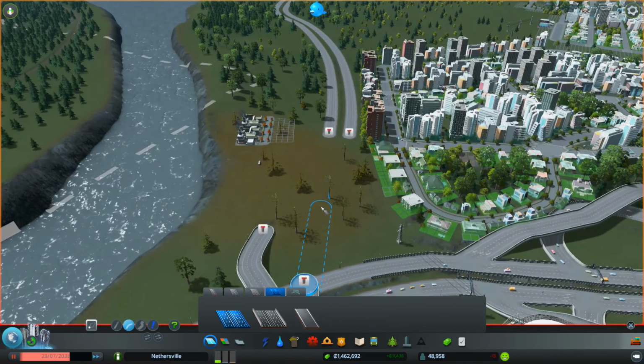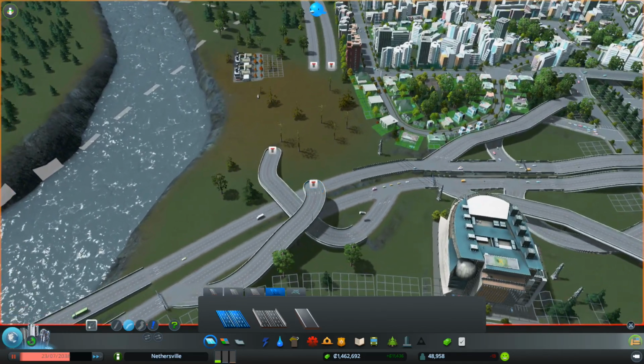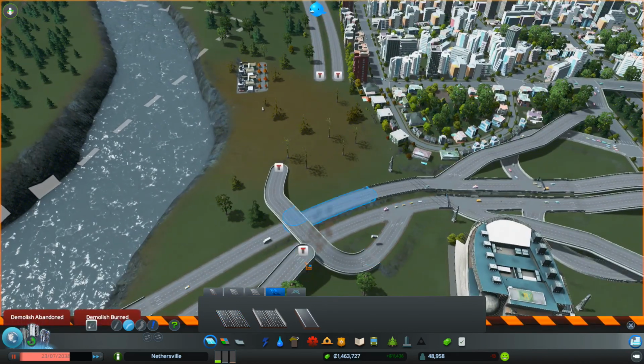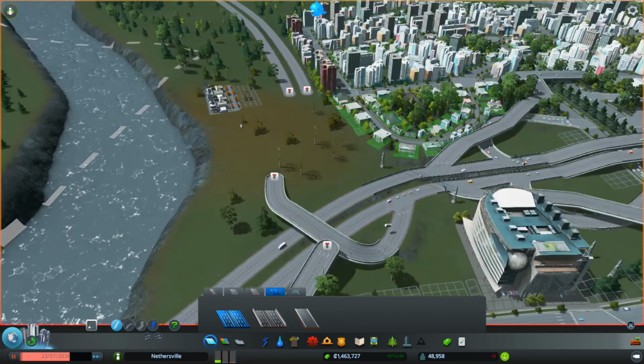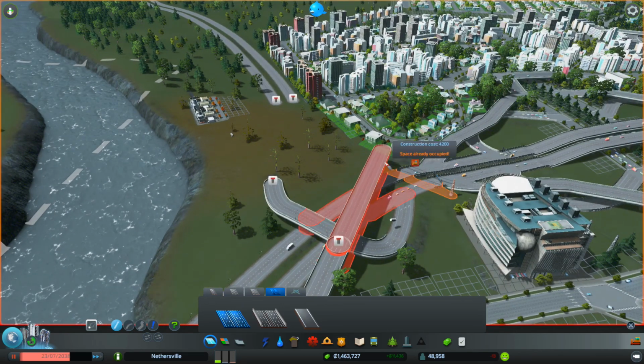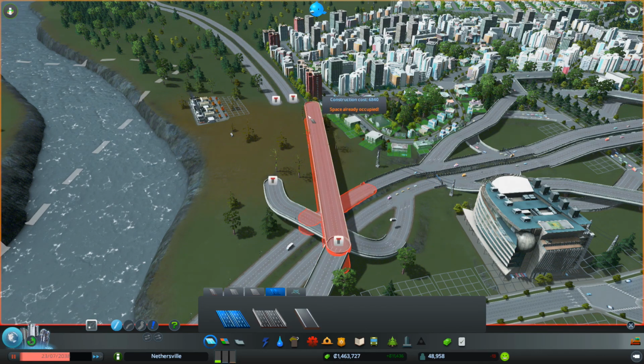I don't know. That's pretty bad. I'd almost rather just go straight over. Yeah, let's do that. That's too much of a curve. I don't like that. I don't know if we're going to be able to go straight on this one. A bridge? How's that going to work? Let's see. A bridge. Another bridge. Why is it doing this? Why are you messing with me?